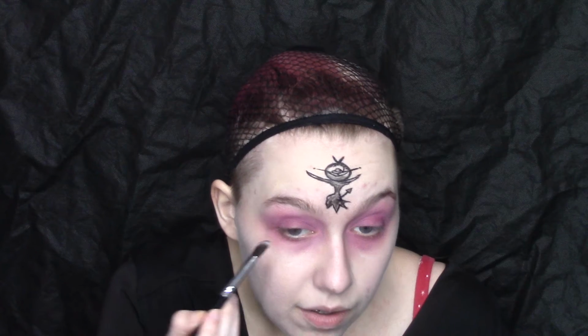And I think I'm just going to concentrate this one closer to my eye. Now on a smaller brush, I'm going to go with a smaller angled brush, and I'm just going to pick up some of the black, and I'm going to put this on my eyelid, just on my eyelid, and also right under my eye. And then just blending with that brush, I put all the reds on.